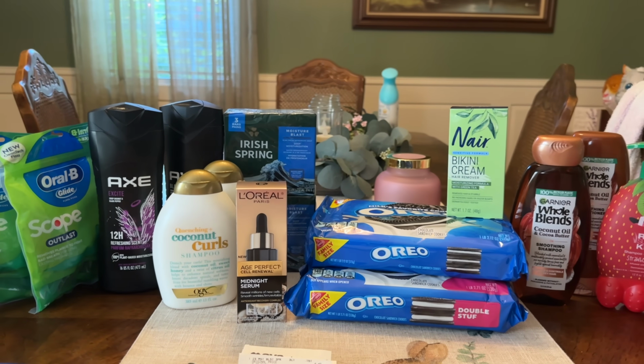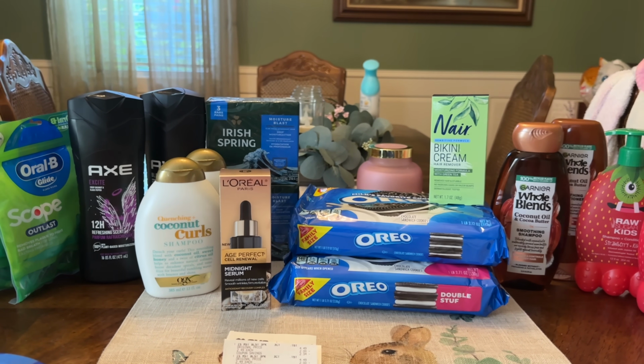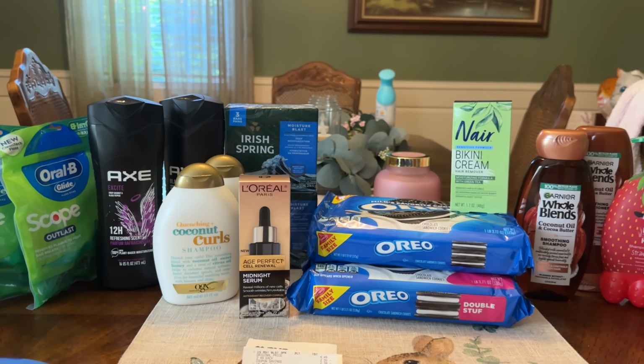Alright guys, I am back home and this is my CVS haul for this week. We're going to go ahead and look over the receipts and we're going to talk final cost of all of our items. I did 4 transactions today, so I'm going to go ahead and start off with the first one.